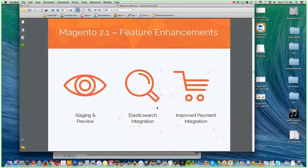And then, of course, the improved payment integration integrates, as we mentioned earlier, with multiple payment gateways, including PayPal and Authorize.net, and allows you to get additional payment extensions through the new Magento marketplace, and securely pass credit card information directly from the browser to the payment gateway. So these are some of the enhancements we have to look forward to later this summer.